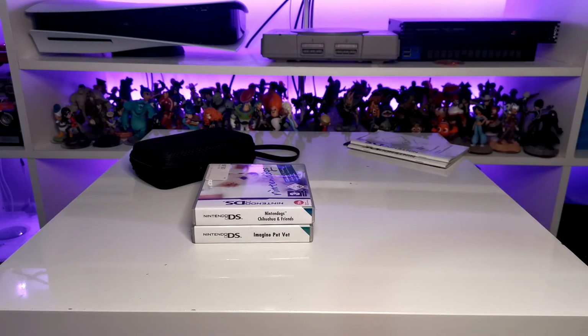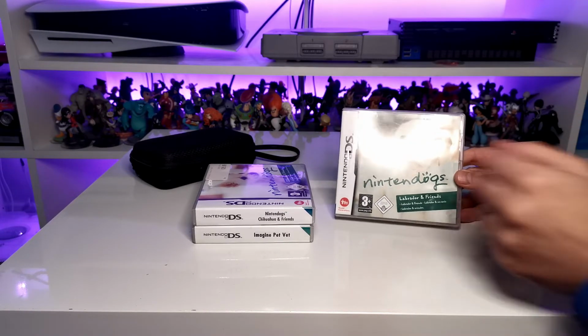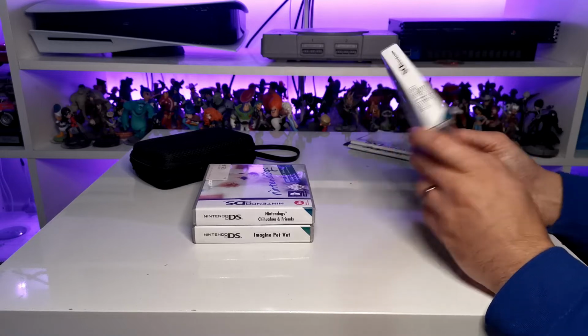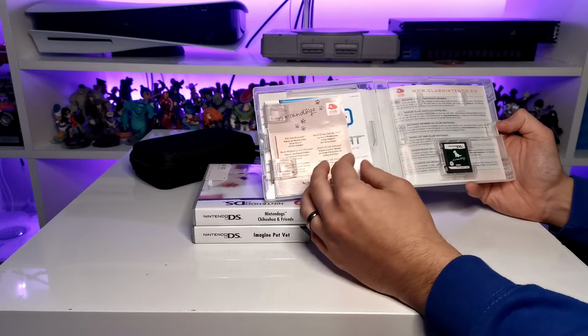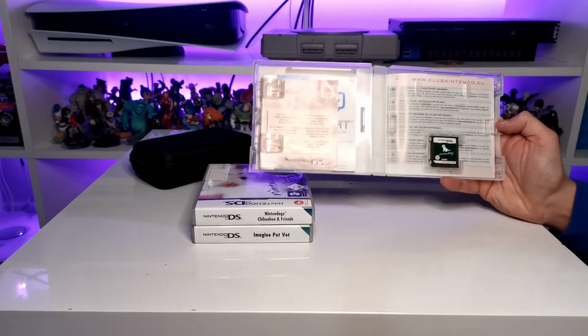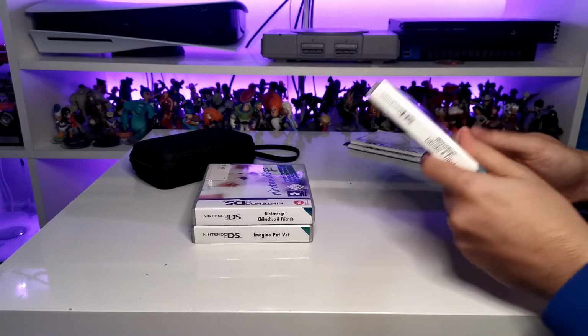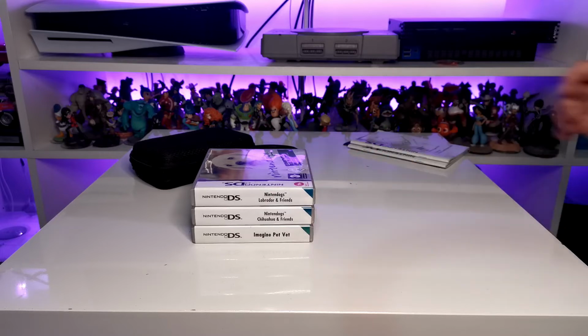And saying that, we also have Nintendogs Labrador and Friends. Good old Andrex puppy on the front there. This one doesn't have the full manual with it, I don't think, but I'm not really bothered about that. But it's got the cart. I suspect I'll be selling these on for sure. Interesting games to have in the collection, but not ones I really think me or any of my family will really spend a lot of time on.